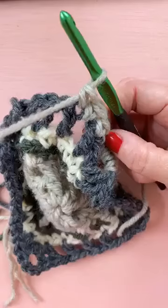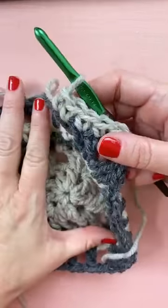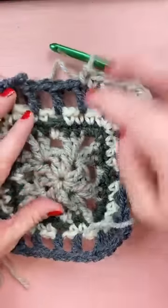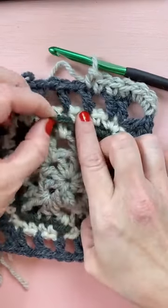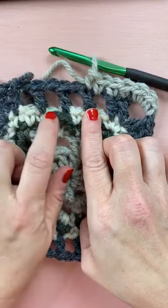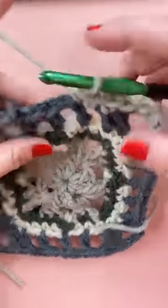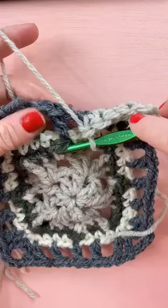And now it says working in front of the last 2 rounds, work 3 trebles in the chain 2 space on round 3. So this is round 1, round 2, and the green is round 3. So you see how that chain 2 space is right there? That's what we're going to work into. So don't do anything with these stitches right now. We're just going to work trebles into here, okay?